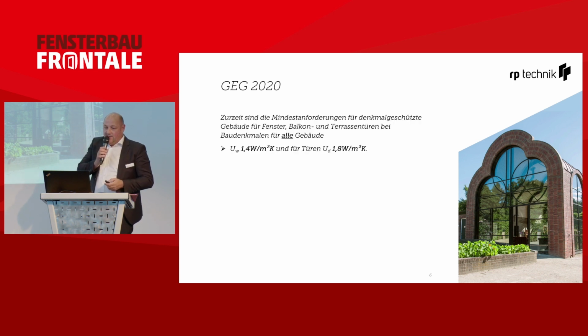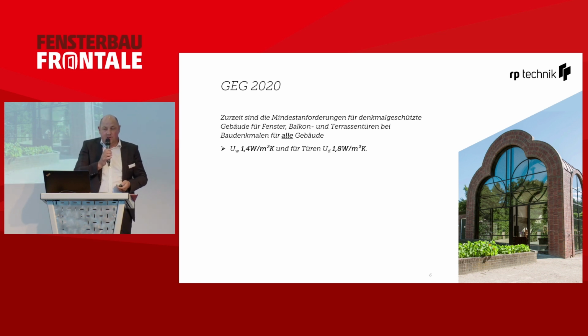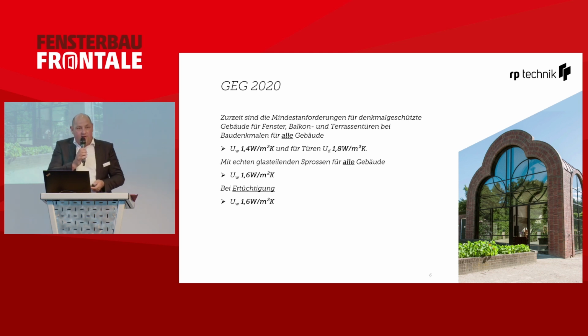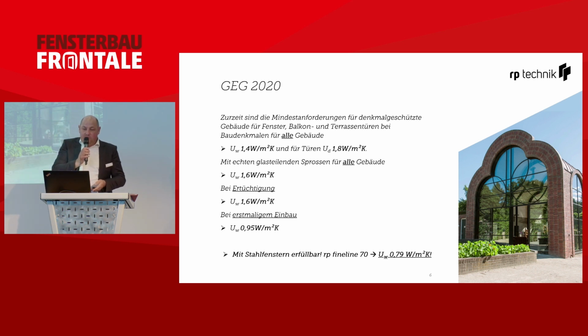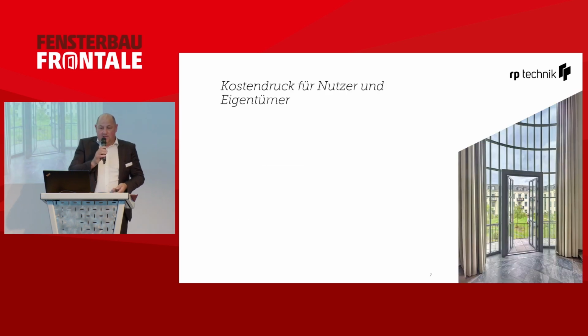The GEG 2020 is the next pillar in these four worlds because this Building Energy Act says that in buildings under monument preservation, I need to achieve minimum values. For instance, a U value of 1.4 for windows, for doors 1.8, and for all buildings, for the window elements, it should be a U value of 1.6. When you put it into operation, it should be a U value of 1.6, and when we have new buildings, it should be 0.95. With our steel windows of the brand RP Fine Line, we achieve a U value with a good glass of 0.79. So I think that this is quite a number.